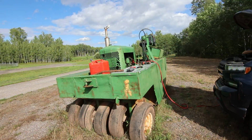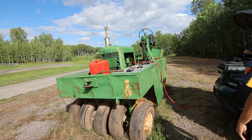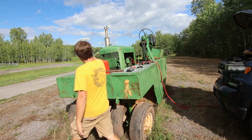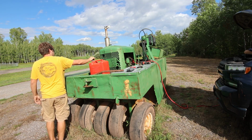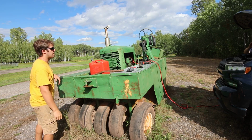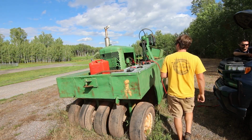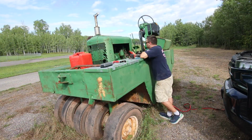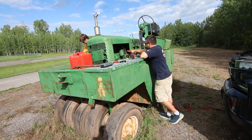Alright, so now we're going to try and jump with the truck and the truck battery running, so sounds better already. Got starting fluid, I think. I don't have power to the coil. Oh no. There's gas in the carb. So if I give you one of these, try that.